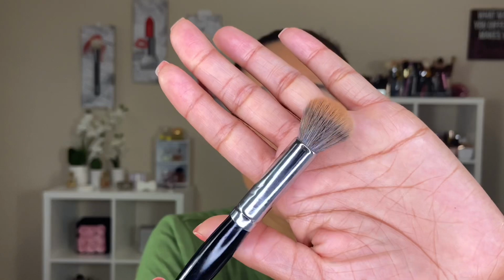Lightweight foundation, lightweight concealer. I'm not telling you any of my brushes. For my foundation, I use the BK Beauty 101 brush, and then for my concealer, I'm using the Morphe E9 brush. Let me tell you something. I am waiting for the day where I can find a better brush to blend in my concealer than this. I haven't found one yet. If you know of a brush that has a dense head like this, that you feel blends in your concealer extremely well, leave it down below.